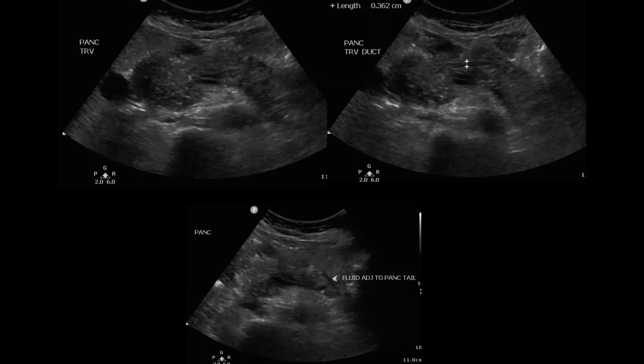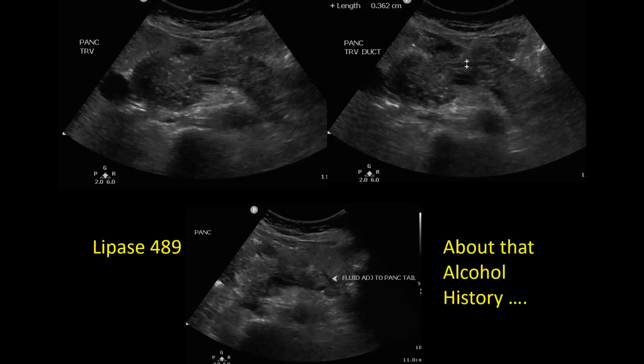Usually the pancreas is hyperechoic compared to the liver. And here it's hypoechoic and it looks big, and you can actually see the pancreatic duct, which normally you don't really visualize. And you can see that there's some fluid adjacent to the pancreatic tail. And of course, some additional labs come back, like that lipase of 489. And then you begin to ask about her alcohol history. And you've made your diagnosis of acute pancreatitis.